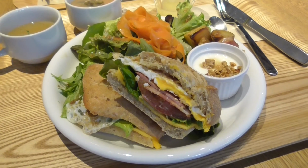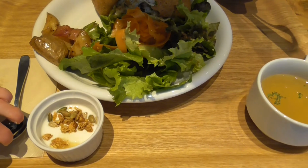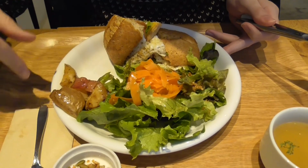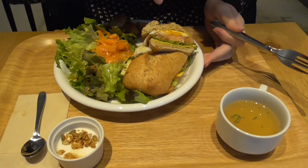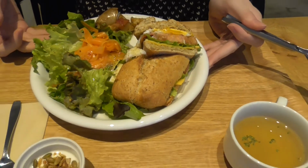BLT for breakfast. So it comes with a little granola yogurt, and you've got salad, possibly with peeled carrot, some potatoes and bacon, and then in the sandwich, you've got egg, bacon, tomato, salad, and cheese. Looks nice. It does look nice. It's like a multi-seeded bread. It's quite tasty.